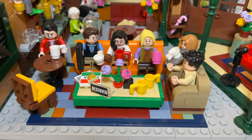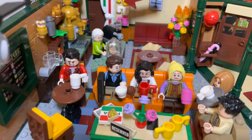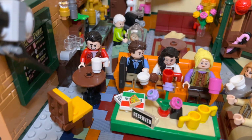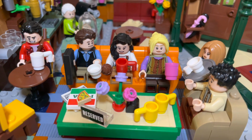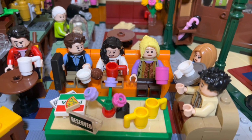All right, so here I have the cast set up the way I want it to be. I got Gunther behind the counter over there, waiting for people to come in and take their order. I have Joey, Lone Wolf, right there, sitting on the chair by the table, just smiling at his coffee. I got Chandler with his laptop and his coffee mug, looking at his friends. I have Monica with her chocolate cupcake and a red mug.